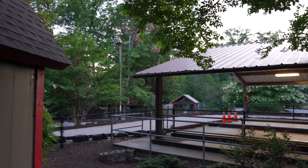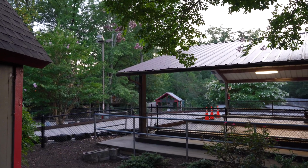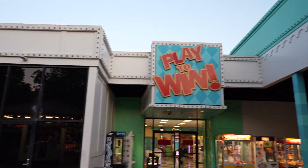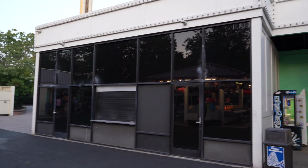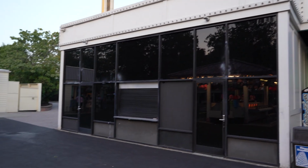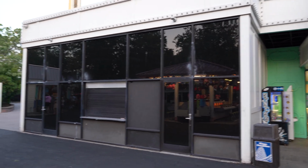I gotta say, I'm excited for this year's event, but I do hope that they add some new houses, or at least one new house. And just next to Play to Win is where Trick or Treat usually is. And as you can see right now, nothing is going on here, but soon this will be converted. I think Trick or Treat is going to be a returning house. It is one of the houses that kind of stays built, kind of like Cornstalker and Condemned.